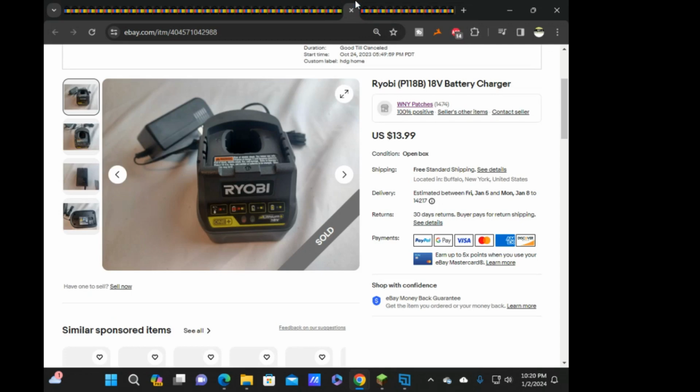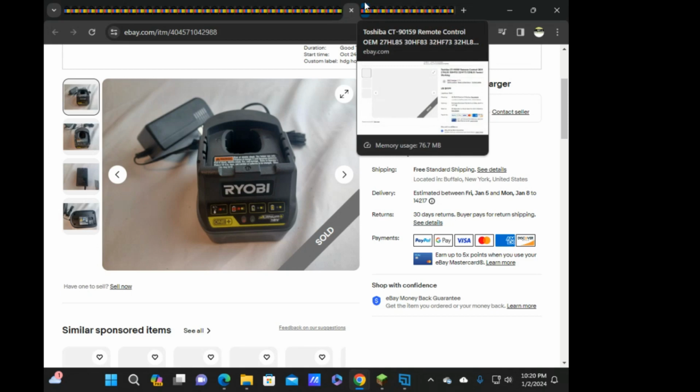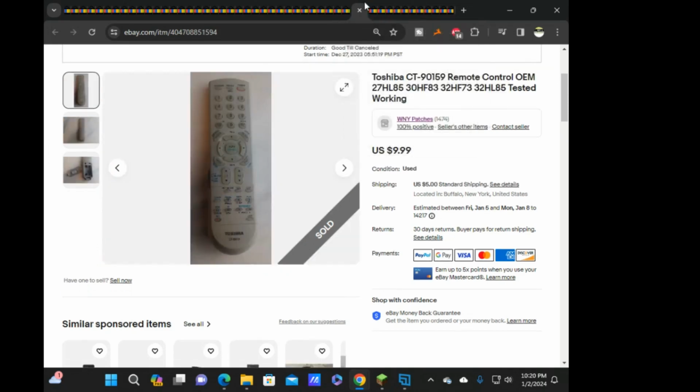This little Ryobi 18-volt battery charger, $14 free ship. This is not that great. It only made a couple bucks, and there's a ton listed. Came with the Home Depot gaylord. The battery, I think it was just loose in the little gaylord, and the battery that came with it, I'm pretty sure was dead. The battery was dead, but the charger was still good, so I figured whatever, I'll sell the charger. I don't need it.